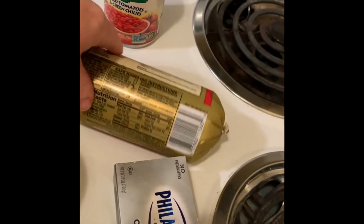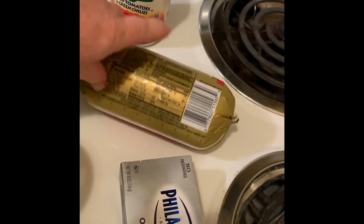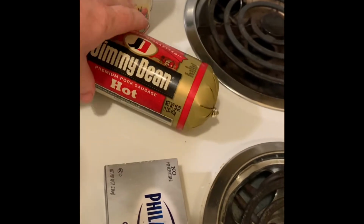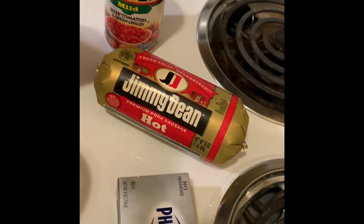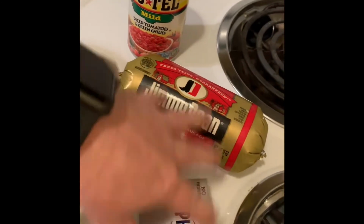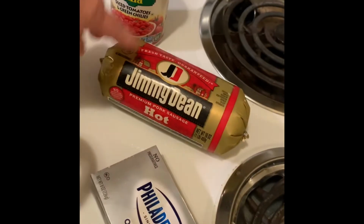Disclaimer, the sausage is not fully keto because it does have sugar in it, but it really shouldn't kick you out of ketosis, so you should be fine. Tomatoes can also be problematic, but again, unless you're eating the entire pot, you should be just fine. So sausage of your choice.